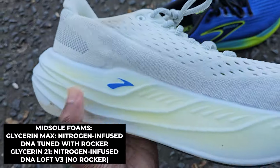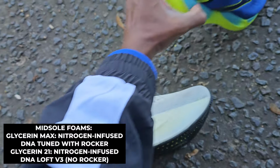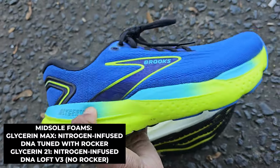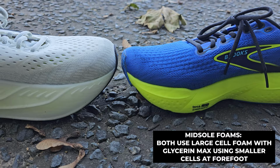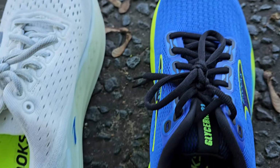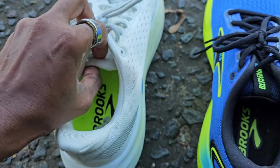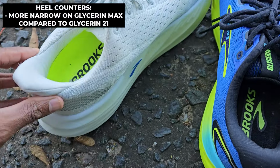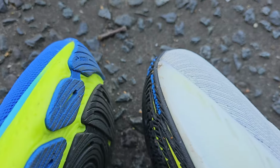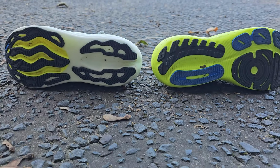In terms of that foam, it's Brooks' nitrogen-infused DNA Loft V3 in the Glycerin 21 with Brooks' new DNA tuned foam in the Glycerin Max, which is also a nitrogen-infused foam. Like the Glycerin 21, the Max uses that large cell foam at the heel with the smaller ones in the forefoot. You're also getting a rocker on the Max for smoother heel-to-toe transitions. Max uses an engineered mesh upper compared to the knit kind on the Glycerin 21 with similar laces and padding on the tongue and heel collar. The designs of the heel counters are slightly different though, with a more narrow one featured on the Max. Outsole, it's rubber for the Max with similar focus areas for the rubber, while the Glycerin 21 uses Brooks' Road Tack outsole, which mixes rubber and silica.